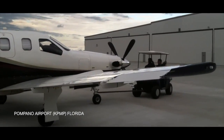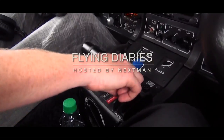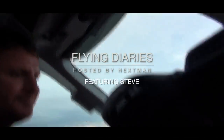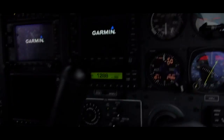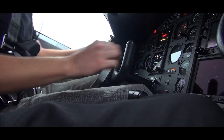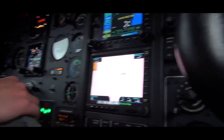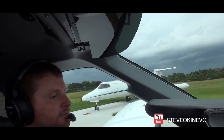I was pretty excited about our flight today, flying with Steve again in the TBM 850. Look what we got to deal with today. Typical with South Florida weather, thunderstorms lined our path all the way back to Opa-locka.